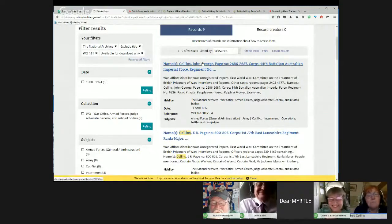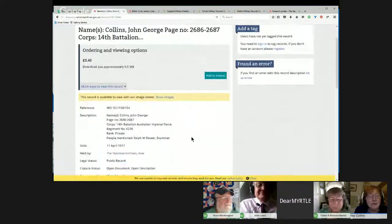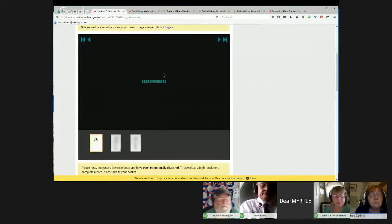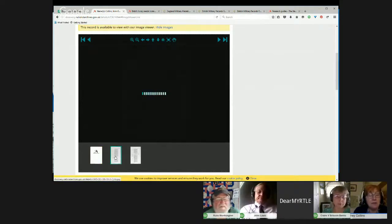Scotland and Ireland. Okay, so if we want to view this record, we're going to show the images, but here is a very good description. It's War Office Record 161, a record group from the National Archives that had been closed for 75 years. Now, this is one of those, like the Victoria Cross registers, where to get a full download, you would have to pay to see it.